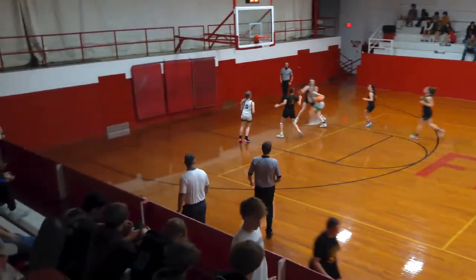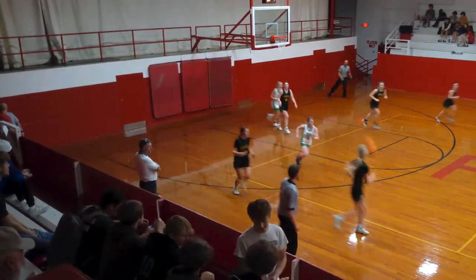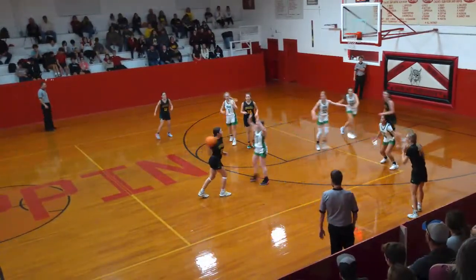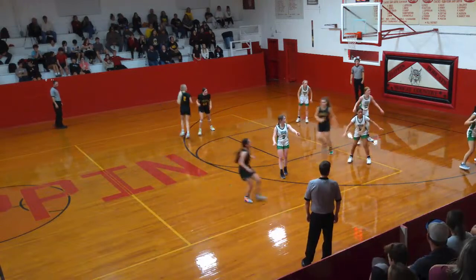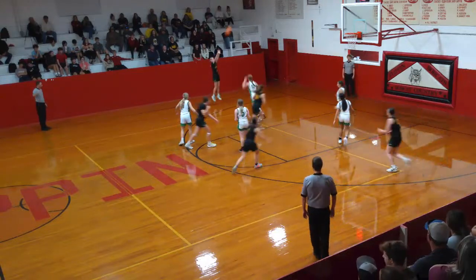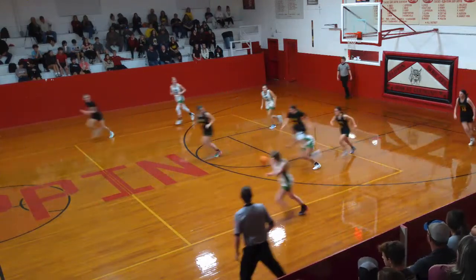Outlook pass to Methvin. Methvin's going to put up a layup. No good. It's blocked by number 13, Matlock. Crouch back down on the other end of the floor. She'll get the ball to number 20, Arnold. Now Matlock with the basketball. Throws it across court. Crouch with a three-point shot from the far side of the court.